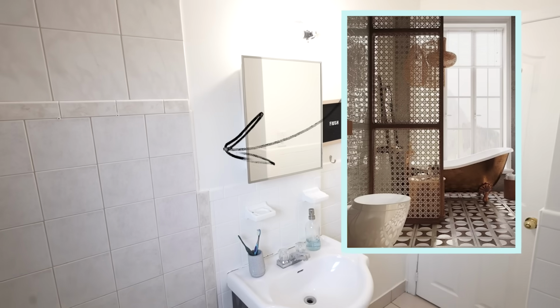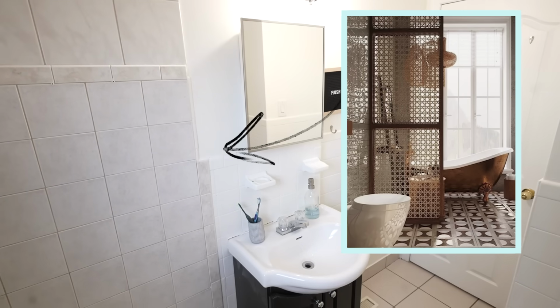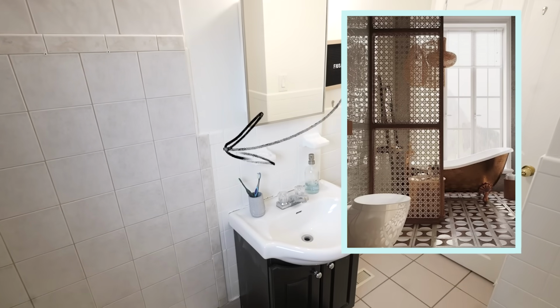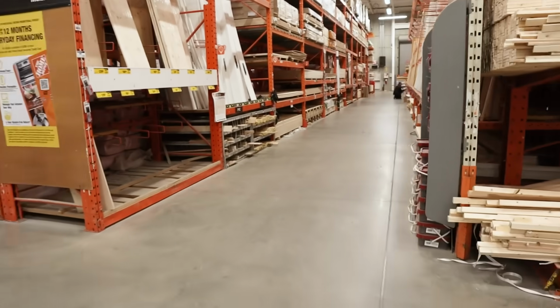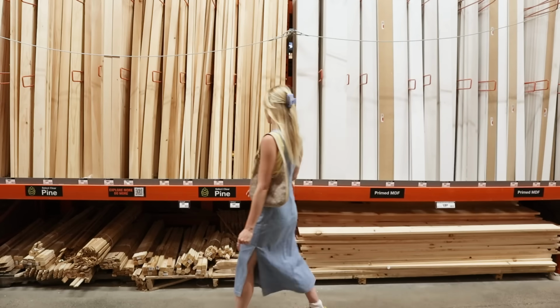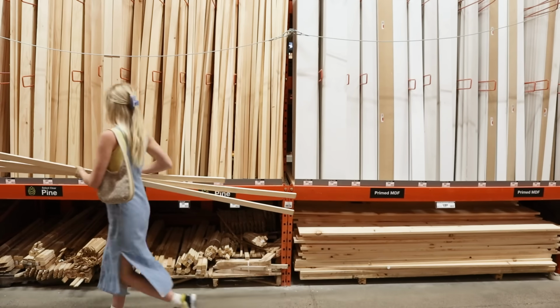Okay, so gotta let this caulking dry, and next I wanna start working on this partition that I wanna DIY. I'm thinking it's gonna go next to the sink, so now I'm gonna head to the office to go work on that. But first, I'm gonna stop at Home Depot to grab some wood, and before all of that, I'm going to change my clothes because they have shower all over them.